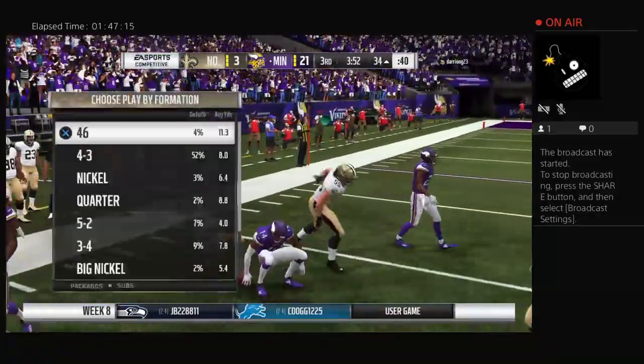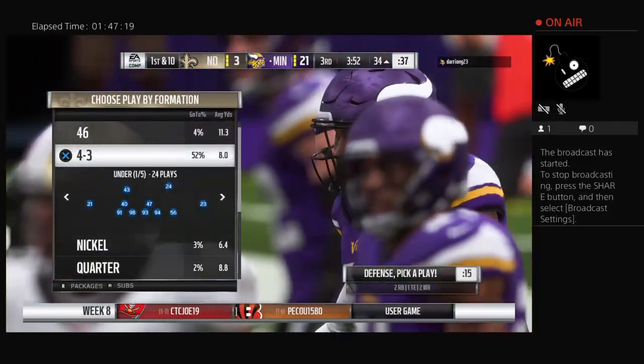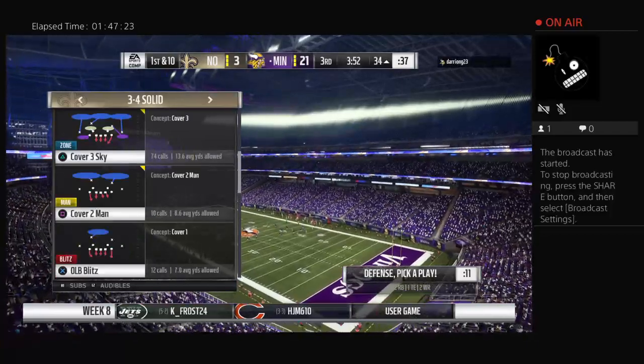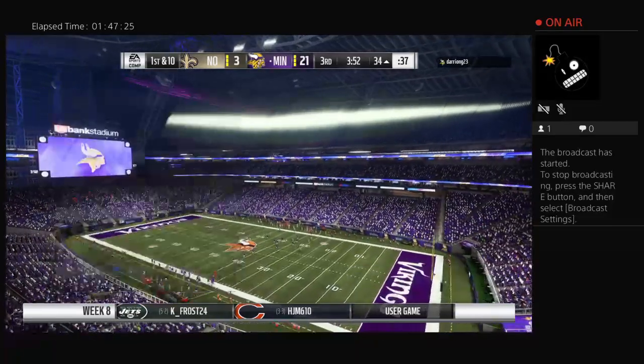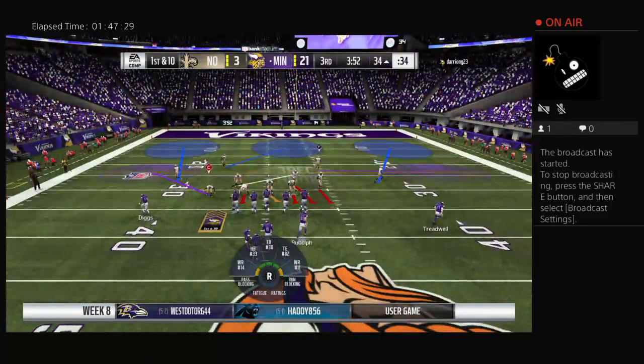Nearly a huge return, as it is still a very good one. 24 yards. And the Vikings, they'll be set up well as they take over in great field position. 1st and 10. From the 34 now, here's 1st and 10.